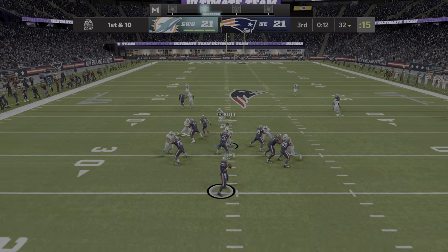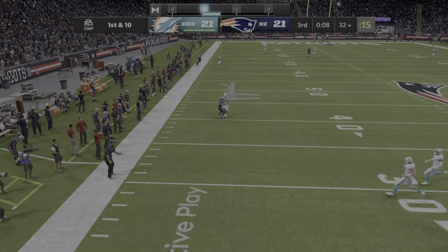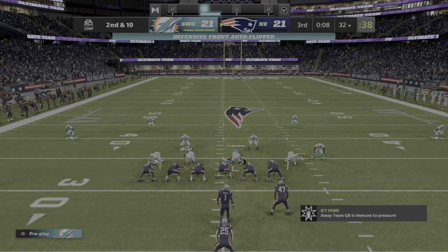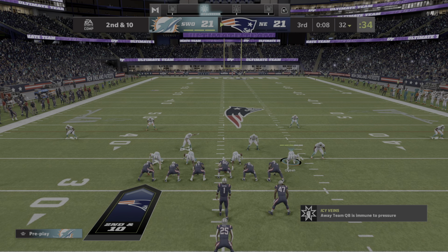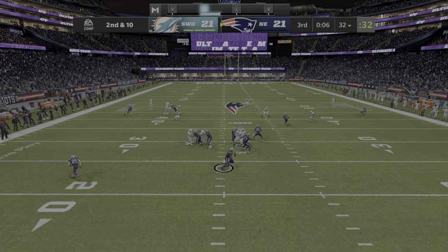They'll fake the handoff. Now Newton. And that'll be incomplete. Not only did he have a chance to scan the field there, it felt like he had a chance to scan it twice. The protection was that good. Unfortunately for him, the coverage downfield, equally good.